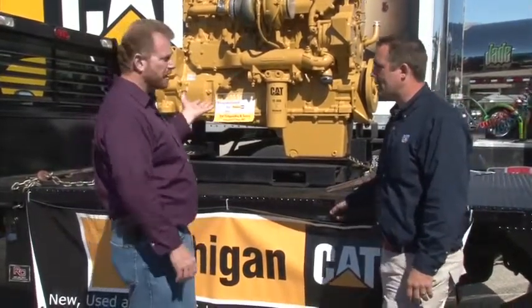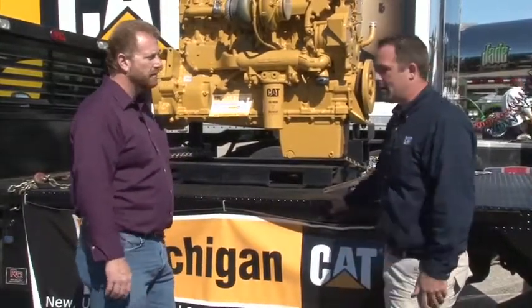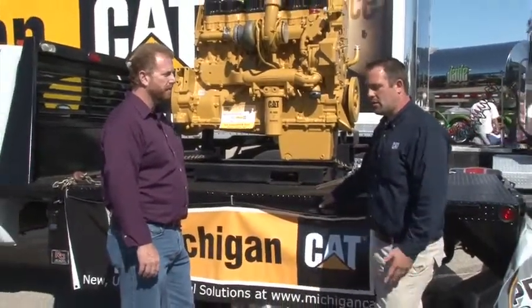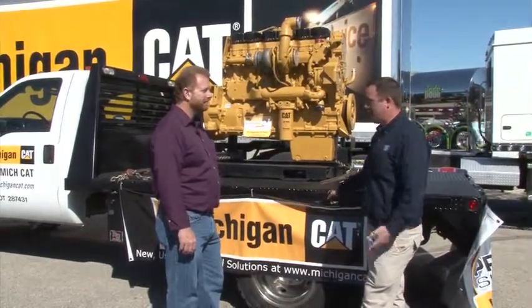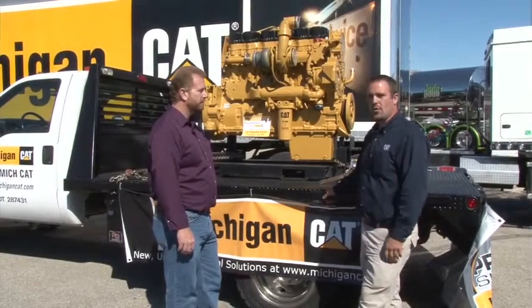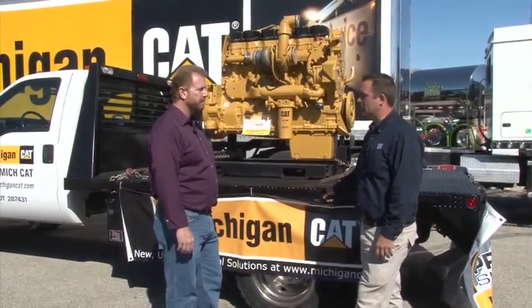Can you use synthetic oil in an engine like this? Absolutely. We recommend a CJ-4 certified oil, which would be a 15W-40. You can run a 10W-30 oil in it as well. But synthetic is definitely an option for the customer if that's what they choose to run.